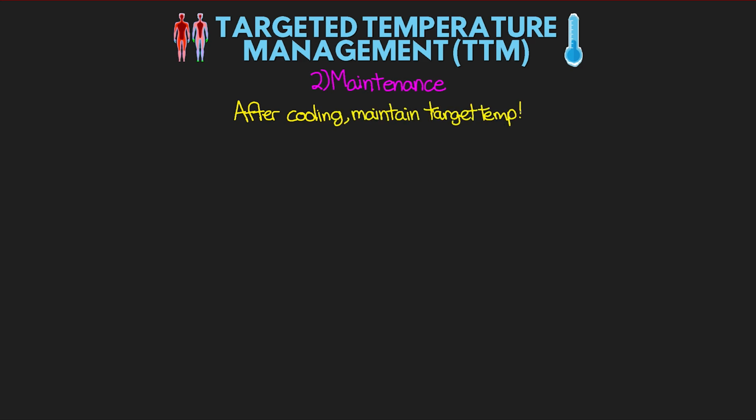Once we've achieved the induction cooling and really have reached our target temperature, we want to maintain our patients here. Typically, the induction cooling stage is pretty quick, especially with the specifically designed equipment that we have available. During the maintenance stage, though, is when we're not only maintaining the target temperature in our patient, but also managing the effects of this therapy. I am going to talk about those more in depth in a few minutes here, so stay tuned for that.